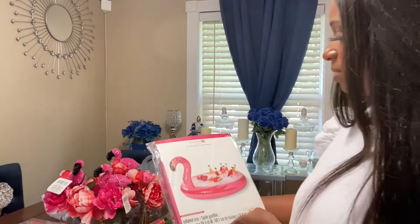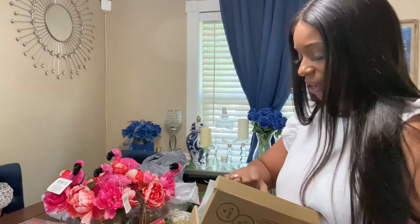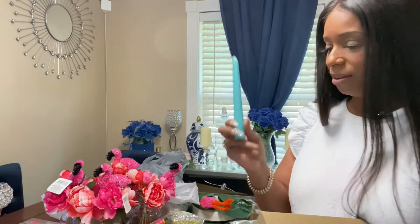I can't wait. This is gonna be beautiful. I cannot wait. So yeah, I just wanted to kind of show you guys what I had. I think I wanna throw this color in there some kind of way. Yeah, I think I can pull it off. It's pretty too.